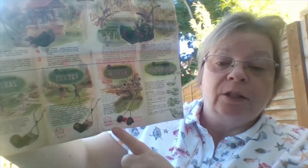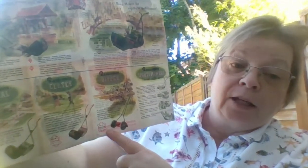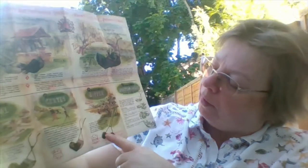But we used to have a lawnmower like this when I was a little girl, and I used to get pocket money for mowing the lawn with it. And it says that it costs £16 and 1 penny.